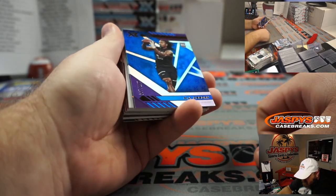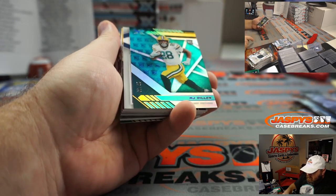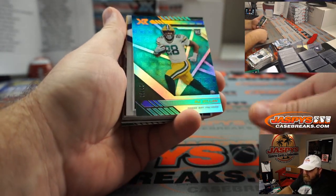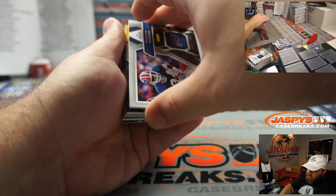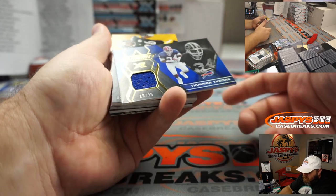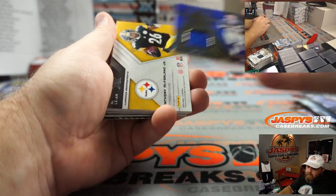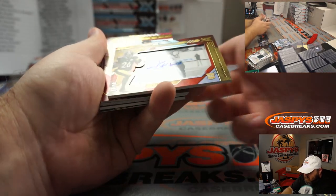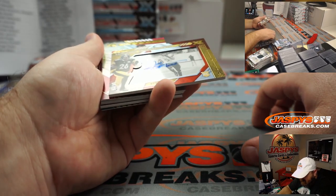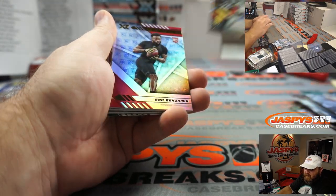KJ Osborn to 199, going to the Vikings and Mark. AJ Dillon to 49 for the Packers and Josh Proust. Another nice one for the Bills. Thurman Thomas out of 25 for the Bills and Robert Myhill. And Luminous Endorsements out of 25. Anthony McFarland for the Steelers and Michael Gallucci.